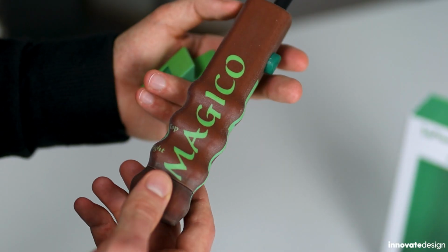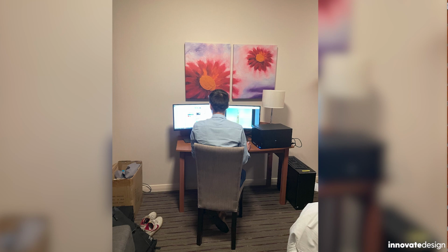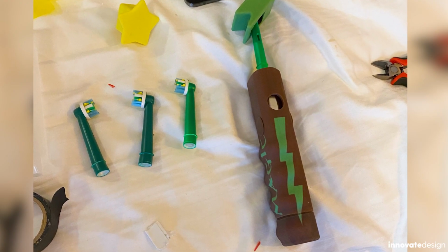We had a call from the production team. Magic was fine, but Magico wasn't fine. We CAD'd a little brown part that would then just stick onto the 3D print. We called up the print guys and said, can you print this? And they said yes. So we faced the problem, but problem solved straight away.